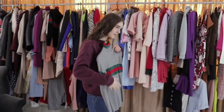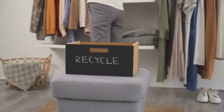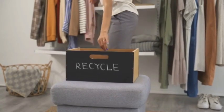I've been thinking a lot about my closet lately and how much stuff I actually have. It's kind of out of control. But then I started wondering, where does all this stuff come from? And where does it go when I'm over it?